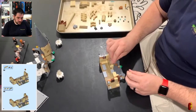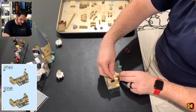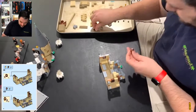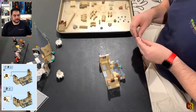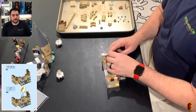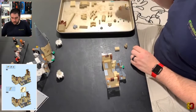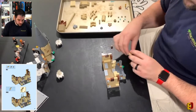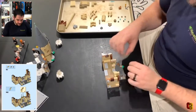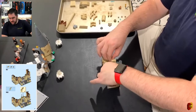Keen-eyed viewers will have noticed that I just had to go back a couple of pages because I completely missed step number 96. So, that's on me. Such a failure going backwards. So this is really, I have an archway in here.